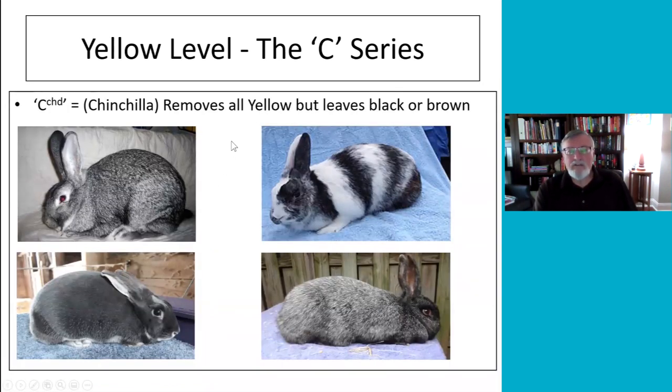Okay. Let's go to the next one. The most dominant is the chinchilla gene, the dark chin. We have CCHD, which is dark, and CCHL, which is light. So the dark chinchilla gene removes all yellow, 100%. So what are you seeing here? Well, you're seeing silver fox, you're seeing magpie harlequin. Remember, in the harlequins, there's the Jap and the magpie. The Jap is yellow or orange bands or bars. Magpie has no yellow. Why? Because it's a chinchilla rabbit. It has erased all of the yellow.